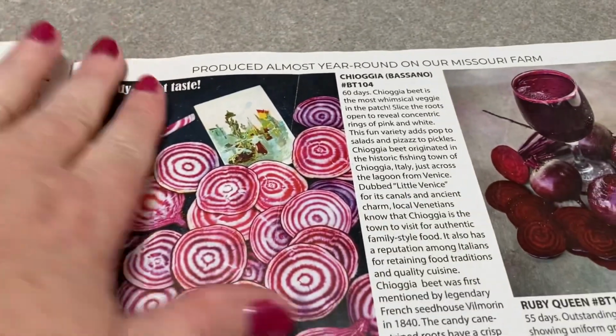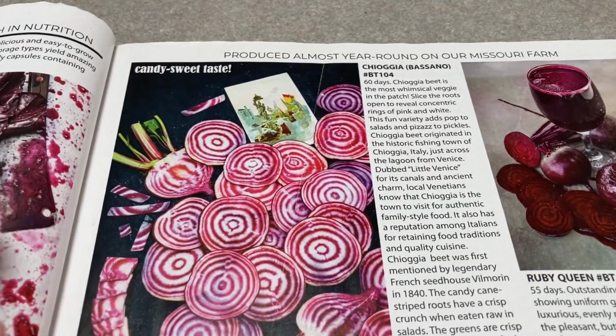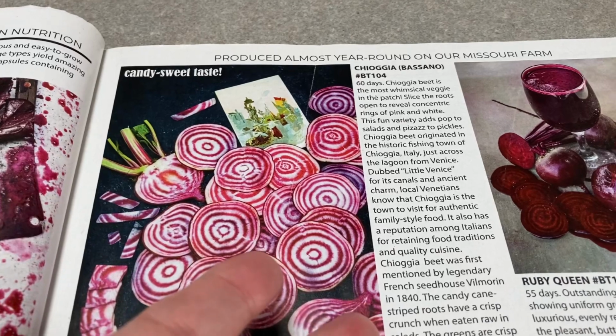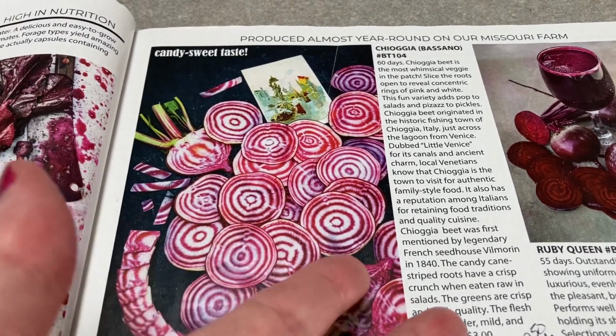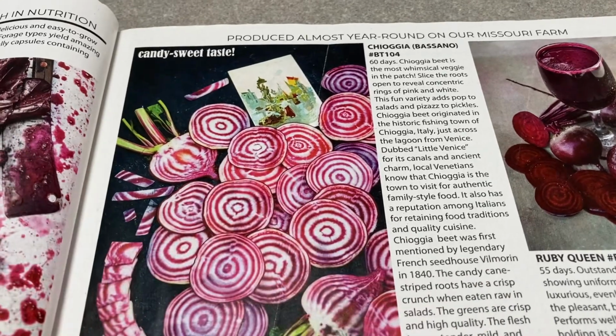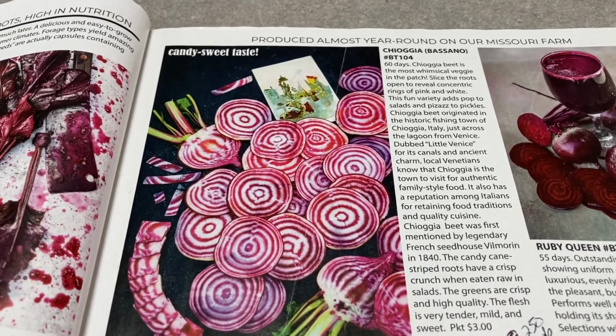So I found all of this very interesting too, because I've been to Italy. I had never heard of this town. I was in Venice. I would have kind of liked to have known that. Maybe I could have had a nice family style meal there.